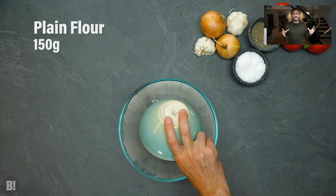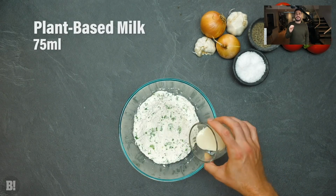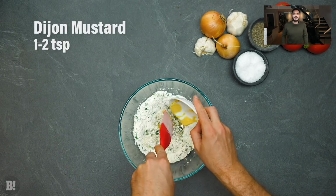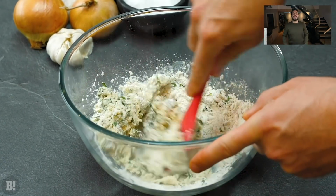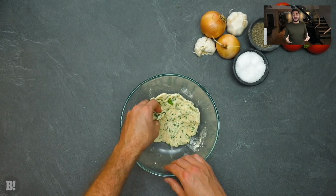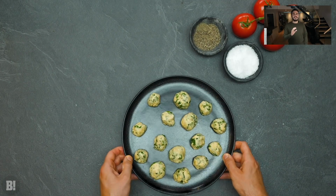Parsley is the key flavor here, running throughout that mix. Some plain flour, of course, and baking powder is gonna help us get that rise. A touch of mustard for that fire, and some olive oil, which is also just gonna make them taste really nice and voluptuous and give us a pleasing mouthfeel. Now that is a super simple dumpling mix, and what we're gonna do with them later on is to actually cook them inside the goulash. That's what makes this an incredibly speedy recipe.